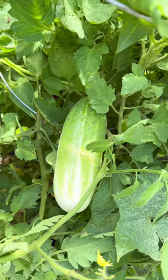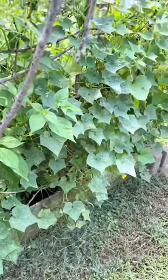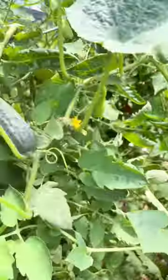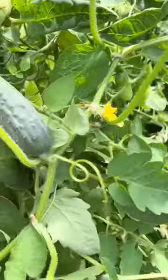Look what I found hiding in the San Marzanos. So the cucumbers are all over there. This was nestled in that cage. I only noticed it because one of the vines has come all the way over here. I was like, oh, there's cucumbers over here.